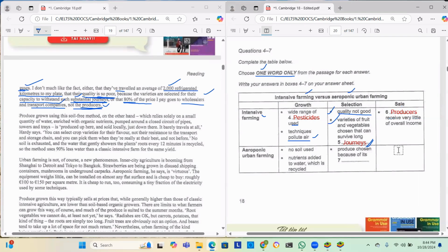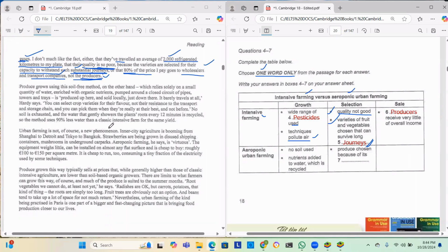Yes. Done. So next one, aeroponic urban farming. I think the next passage will have it, right? So we are getting answers paragraph by paragraph. Okay, so they are in order. That is one more hint, guys. All the answers will come in order, one by one. That is one more hint and tip I am giving to you. Just keep that in mind.